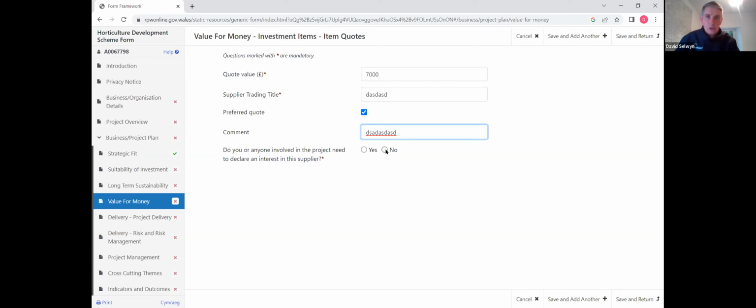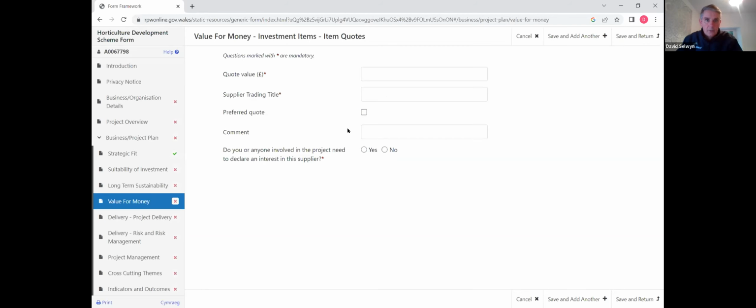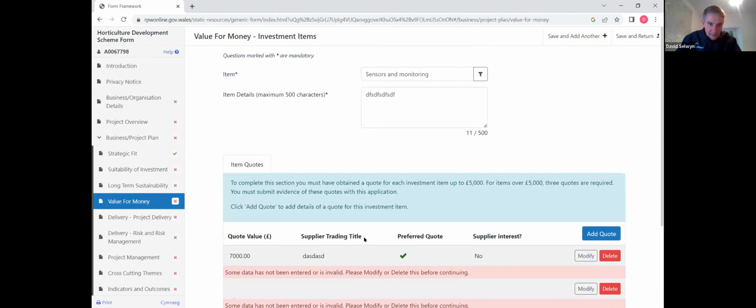Because I have had somebody go before, and you basically either get the grant taken away from you altogether, or you get at least 20% of your grant taken away from you for breaking the rules. Okay, and then you can save and add another, and I can add another one there. If I save and return, you will now see that I have a quote value of £7,000. I've got my preferred supplier, but I haven't got any other quotes there.